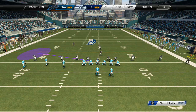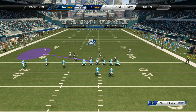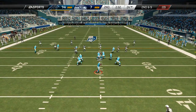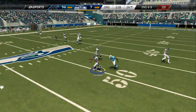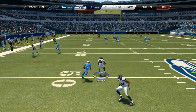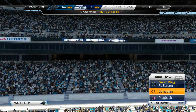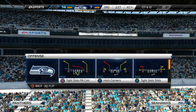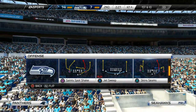Smith lined up in the slot. Newton's going to take it from the gun. Looking for Steve Smith. Interception. Nice tackle. Well, I have to say, that's just a terrible decision by the quarterback there. He's got to know when you're in a situation like this, you just cannot make that type of pass.